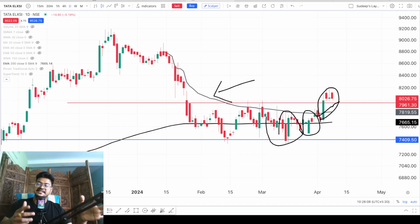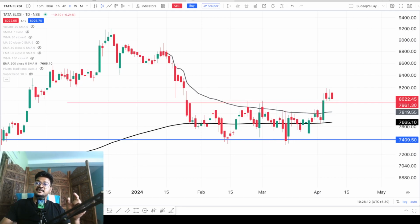So if you are thinking about investing in Tata Elxsi or a strong semiconductor stock, then definitely at any cost you cannot avoid Tata Elxsi, and you should consider it for investment, and you should consider it now itself, because I just showed you that it is a very good time to make an entry in Tata Elxsi. So that was about Tata Elxsi.